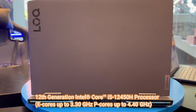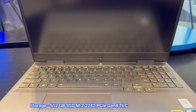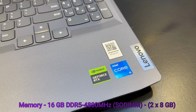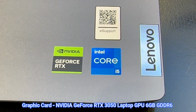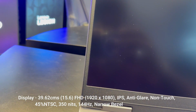12th Gen Intel Core processors. Beyond performance. Intel's latest hybrid architecture, paired with industry-leading features, delivers the ultimate gaming experience. Stream, create, and compete at the highest levels. 12th Gen Intel Core processors push your gameplay beyond performance, giving you the power to do it all.